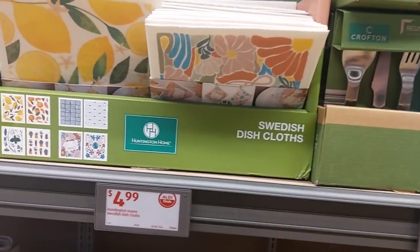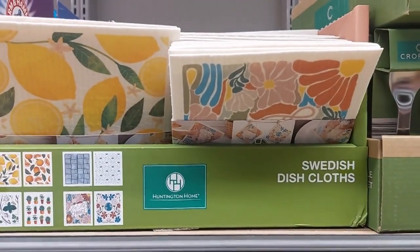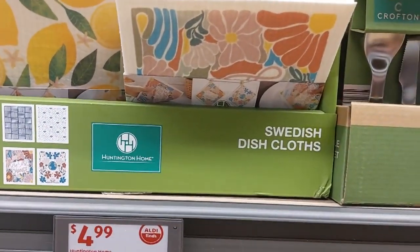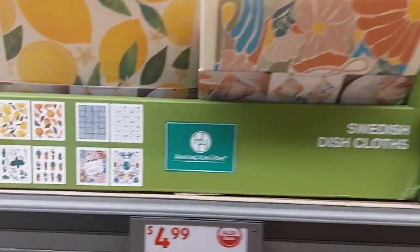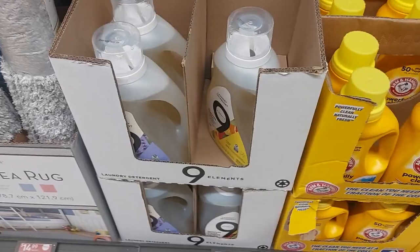Okay, y'all, I had to really figure out what this was at first. I didn't, just by looking at it, I had to actually read what it was. It says it's Swedish dishcloths, and they have several different ones, and that's what they look like for $5.